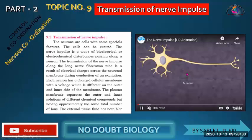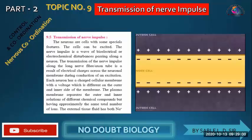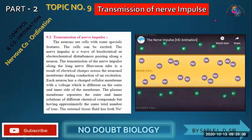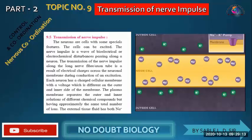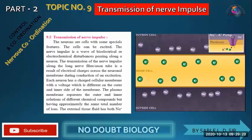Outside the cells and inside the cells, there are two ways to transmit. The nerve impulse is transmitted from the dendrites through the axons. After receiving the stimulus through the axons, there is an exchange of ions between outside and inside, and that is why electrical charges are produced. The outside charges are positive. The potassium ions have a positive charge, and they are outside the cell and try to enter the cell, while the sodium ions get outside the cells.